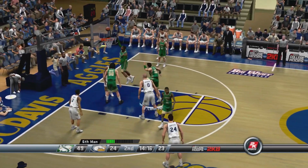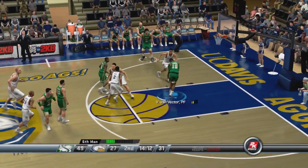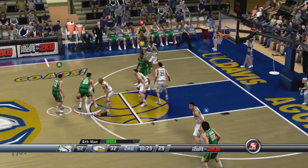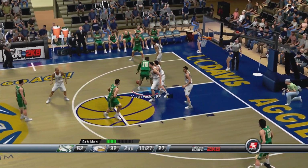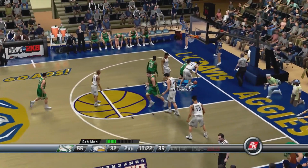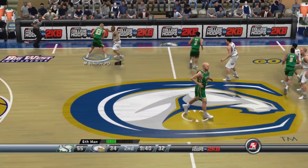But UC Davis going to get to the rack and gets the foul there to begin the second half. And then here's Victor Van Vector going to lay it up for two. Makes it 51-27. Later on in the second half, Van Vector backing down to defender. Finds Turksign in the corner. He's going to splash it himself. 13 points for Turksign. He's having a pretty good game as well.